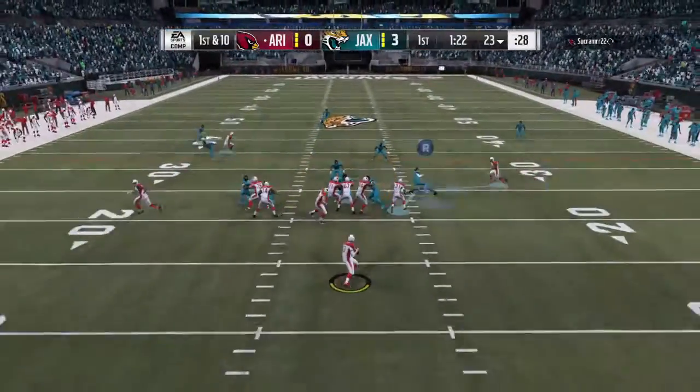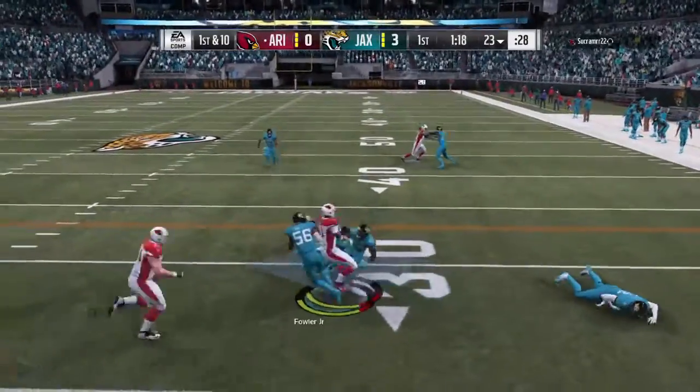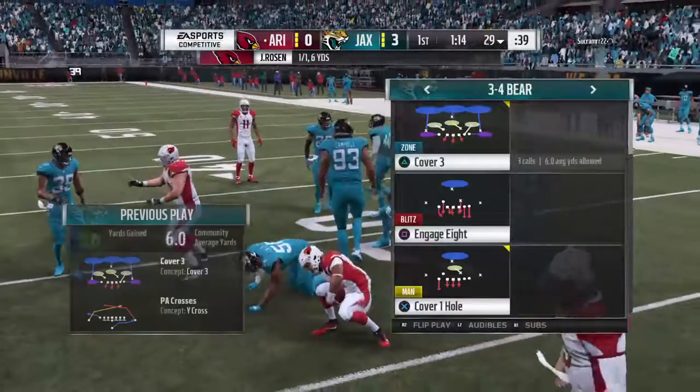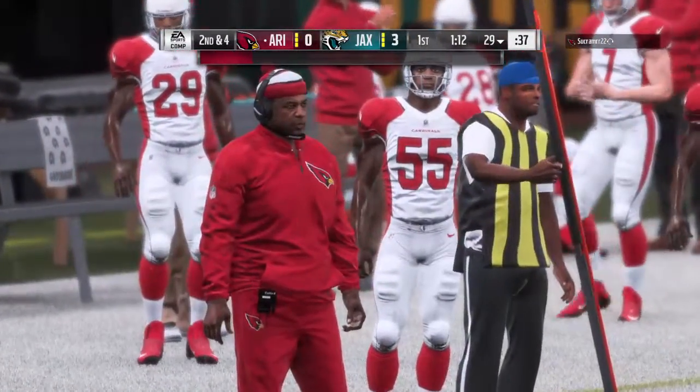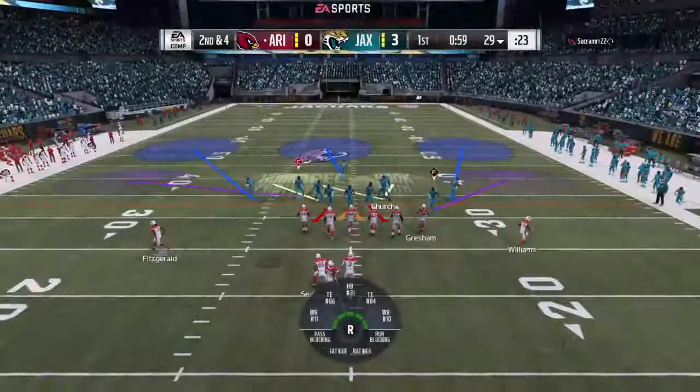They go play action here on first down. Underneath for Johnson. And able to break one tackle, but then quickly brought down. But a nice little gain. It's a gain of 6 on the play, and that'll make this a second down.